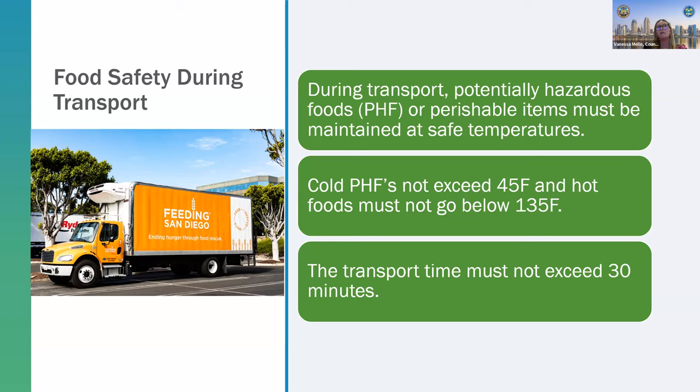I know our local food banks, Feeding San Diego and San Diego Food Bank, do a really good job at this, working with their partners, helping them set up routes and trying to figure out the best way that they cannot exceed the 30-minute travel time. Of course, if you have a beautiful refrigerated truck like this one Feeding San Diego has, the 30 minutes would not apply because you would be able to refrigerate and hold the cold food at 41 or below. Next slide.